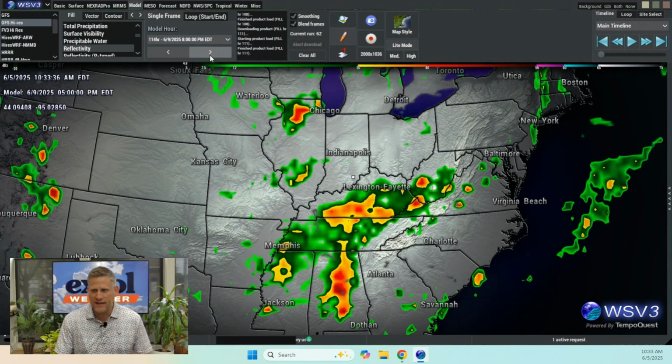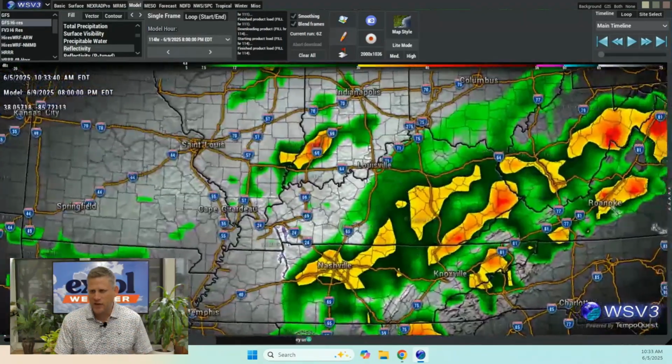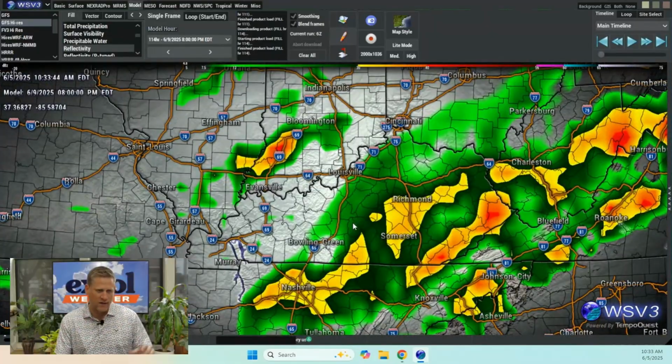We'll see how this plays out, but you can see that there is at least a chance of some showers. I've got like a 40% chance right now Monday for the rain for our June the 9th. So a bit of an unsettled weather pattern as we finish off this week and head into early next week as well.